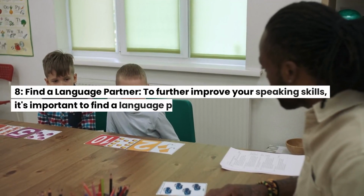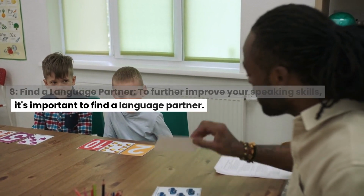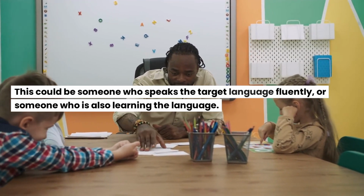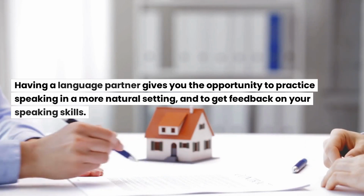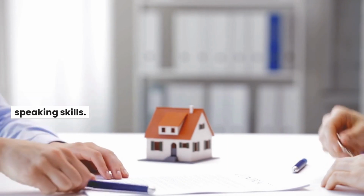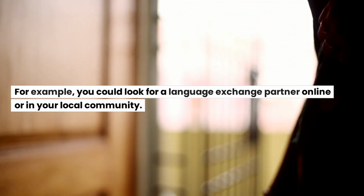8. Find a language partner. To further improve your speaking skills, it's important to find a language partner. This could be someone who speaks the target language fluently, or someone who is also learning the language. Having a language partner gives you the opportunity to practice speaking in a more natural setting, and to get feedback on your speaking skills. For example, you could look for a language exchange partner online or in your local community.